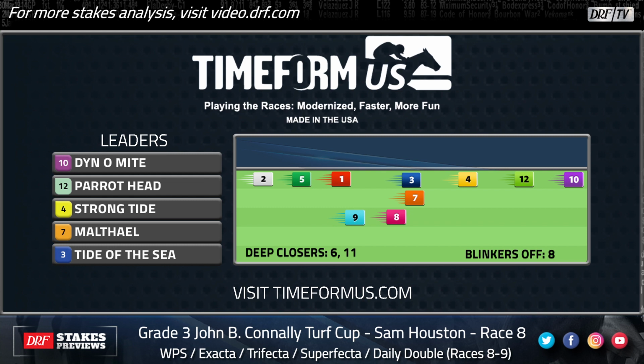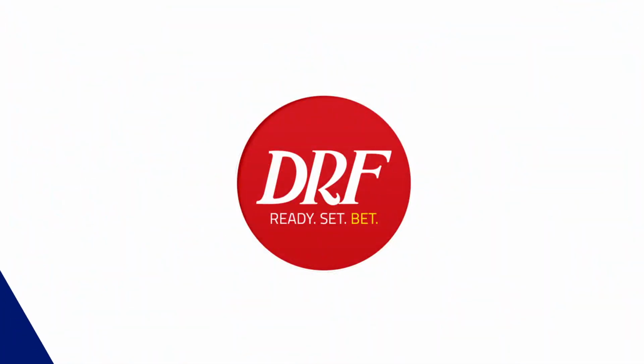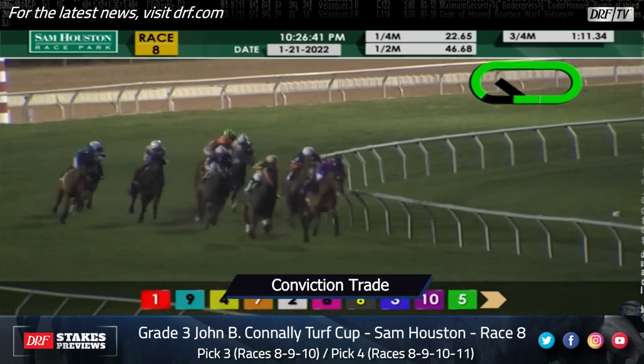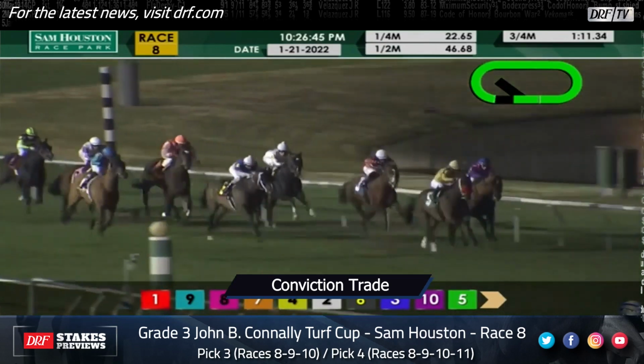I like what the connections did with him last time out. Let's watch the race at Sam Houston, the prep for the Connally. This race, I realize, is only a mile. He was kind of outrun in the early portion, but let's watch this stretch kick. This is some pretty good stuff.